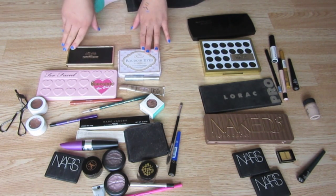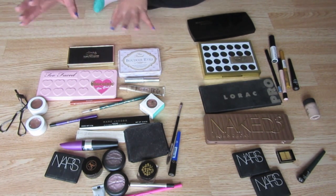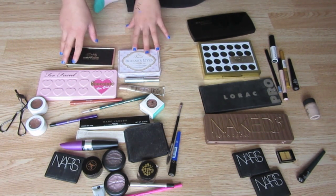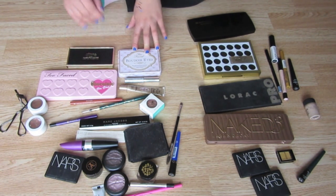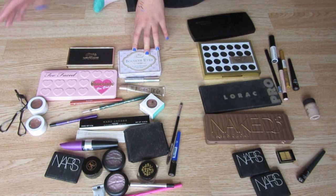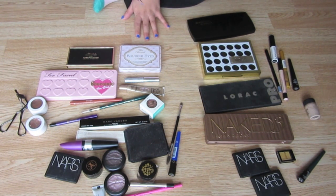And honestly, with these eyeshadow palettes I'm getting rid of, you guys are probably thinking, oh, you're gonna go out and buy new ones. Not really. I haven't really had the urge to get new eyeshadows unless it's something I have to have. The eyeshadows that I want have to be things that I really don't own in my collection, so I've been a little bit more picky.